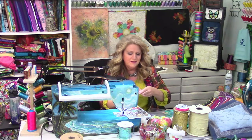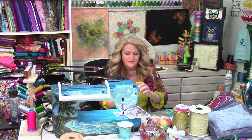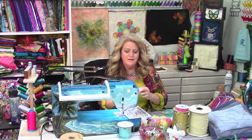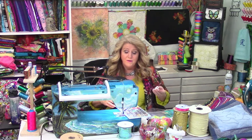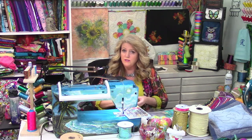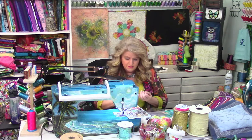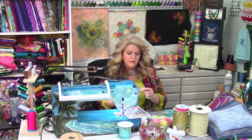It may seem really insignificant with something so little, but it does affect how the two threads go through the sewing machine. We don't want one athlete better than the other in the race. We want both threads to feed exactly the same way.